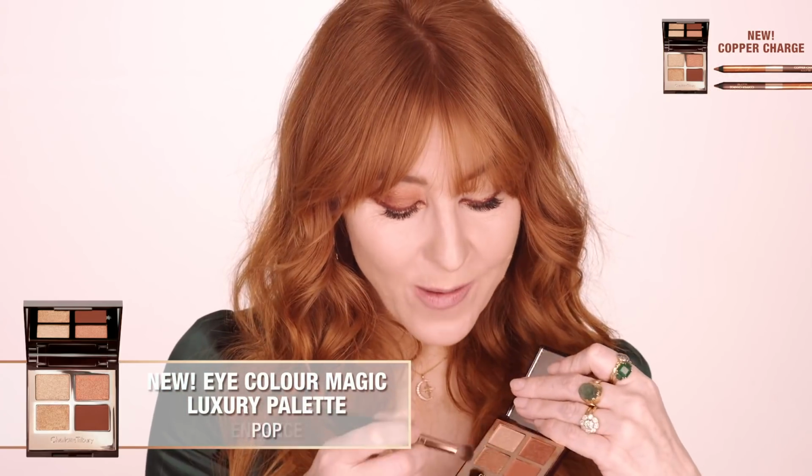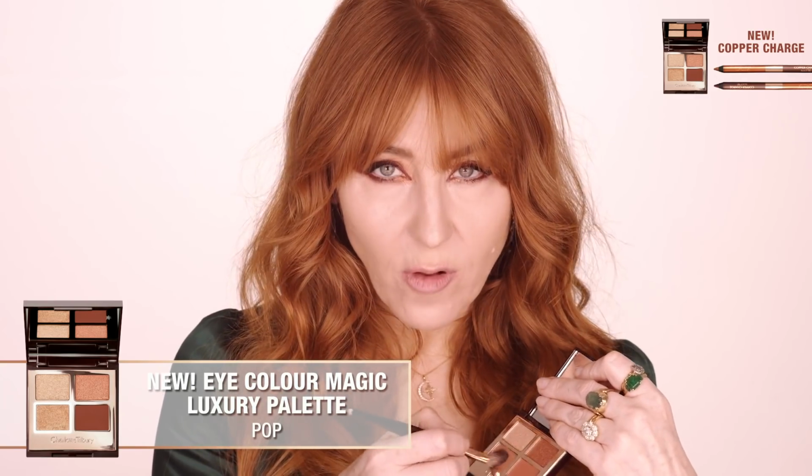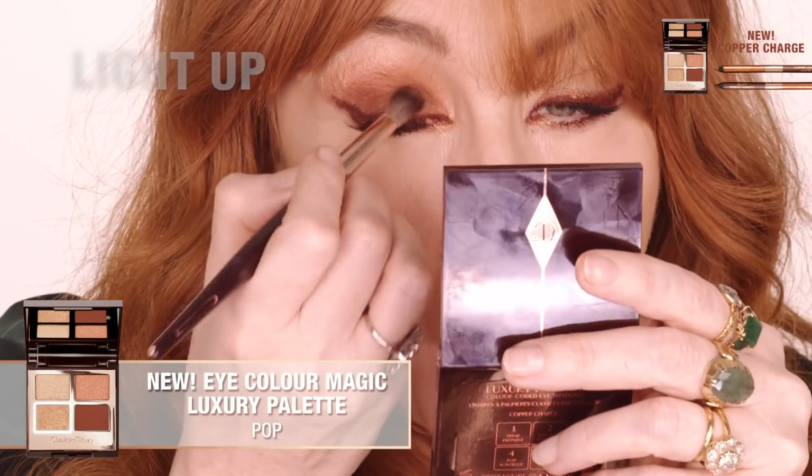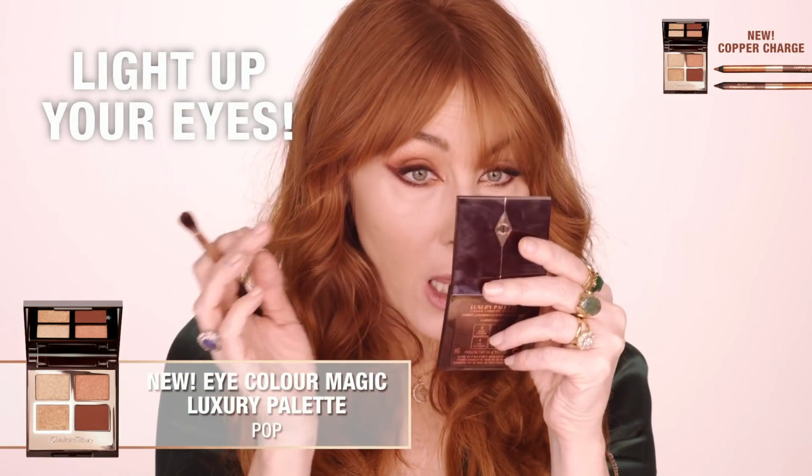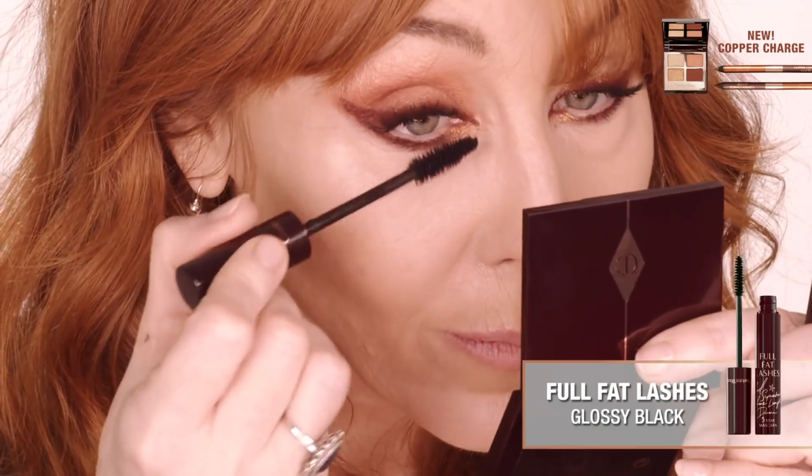And now finally I'm going to use this gorgeous pop shade, this wonderful gold, but I'm just going to use a little bit on me. I'm going to pop that literally on the top of my socket just to bring it out. I'll try to take my fringe out of the way so you can see the difference between this eye and this eye. Can you see the difference between eye colour magic, where it just pops the colour? There you have it, eye colour magic.